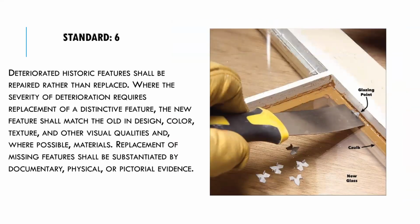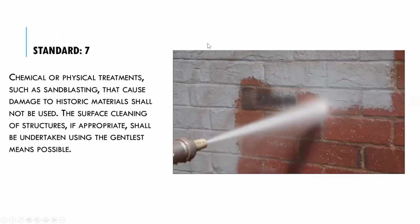Standard 6, deteriorated historic features shall be repaired rather than replaced. Where the severity of deterioration requires replacement of a distinctive feature, the new feature shall match the old in design, color, texture, and other visual qualities, and where possible, materials. Replacement of missing features shall be substantiated by documentary, physical, or pictorial evidence. Standard 7, chemical or physical treatment, such as sandblasting, that causes damage to historic materials shall not be used. The surface cleaning of structures, if appropriate, shall be undertaken using the gentlest means possible.